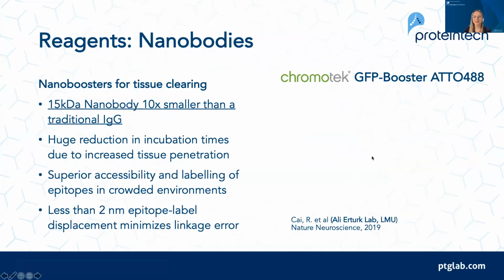Oh, and I am sorry, this image isn't coming up, I'm not sure why, but the nanobodies as well from our sister company, Proteintech, these are really excellent for things like tissue clearing. So nanoboosters are a small nanobody that has a fluorophore attached. And because it's 10 times smaller than your traditional antibody, this enables a huge reduction in incubation times due to increased tissue penetration. And also you have much lower epitope label displacement because of the minimal linkage error. So customers that do tissue clearing, so things like vDISCO, a lot of neuroscientists do it to visualize some neuronal tracking. And that's what nanobodies are really excellent for. And if my PowerPoint was working, that's what you'd be able to see in this image.